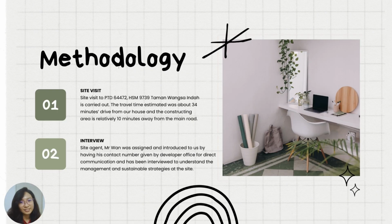There were two main ways how we conducted this project, which is mainly the site visit and the interview. For the site visit, we went to an area called PTD64472, HSM973729, Taman Wangsa Indah, and the travel time was estimated about 34 minutes drive from our house and the construction area. It's relatively 10 minutes away from the main road.